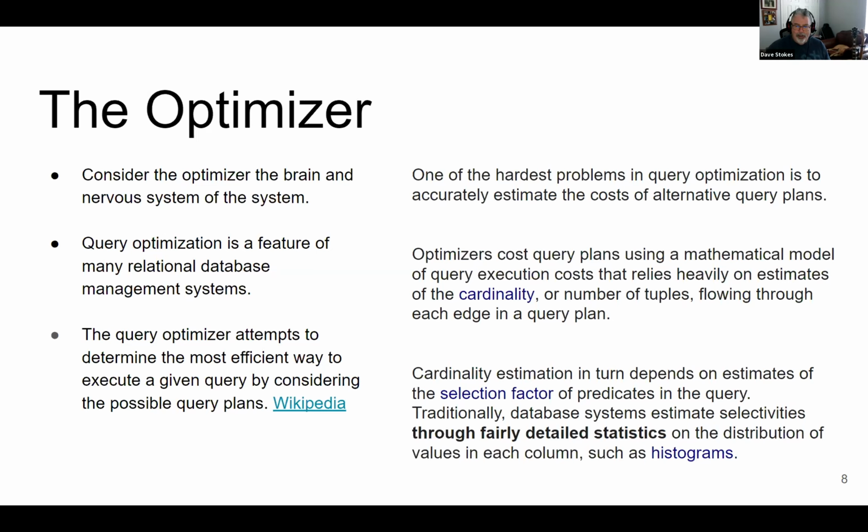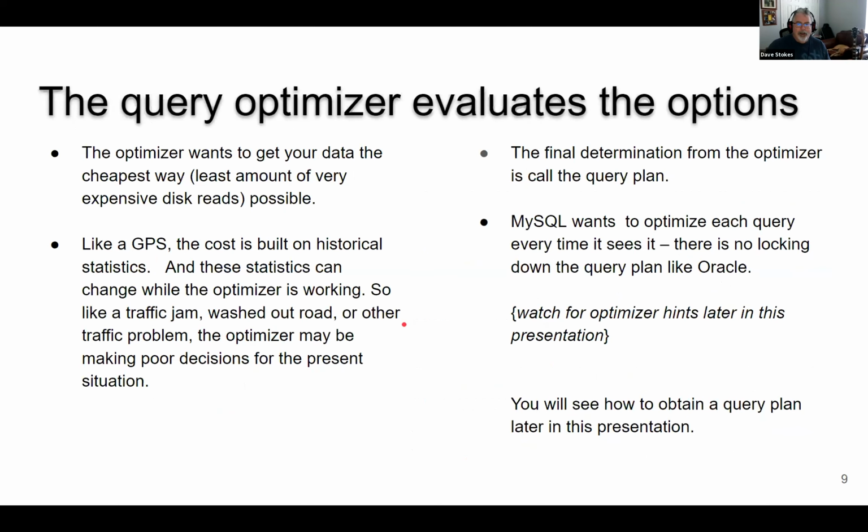Now, the optimizer is predicated on some knowledge about your data, and we'll talk about that a little bit. The more detailed the statistics are for the optimizer, the better your chances are going to be to have a good query plan. The query optimizer takes a look at your query. It comes out of the syntax checker, which makes sure you put things in the proper format and are calling the stuff you're supposed to. And once again, it's looking for the cheapest way to do that.